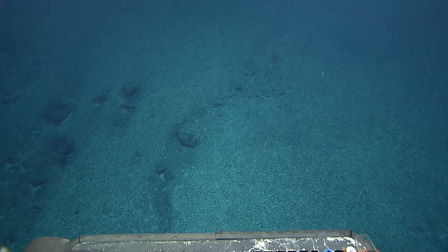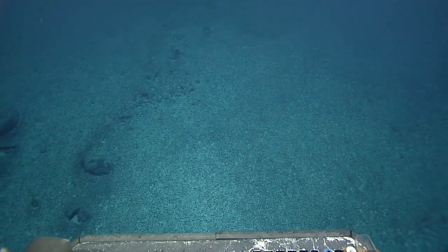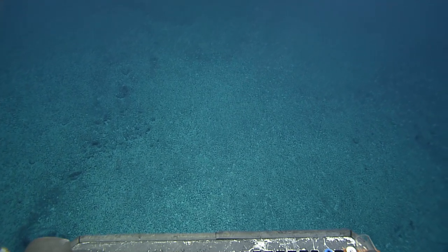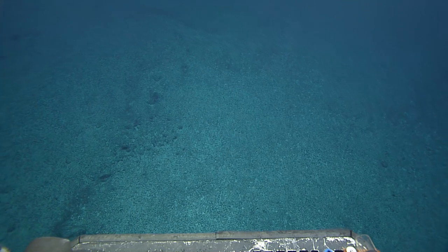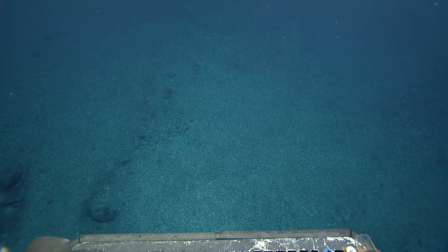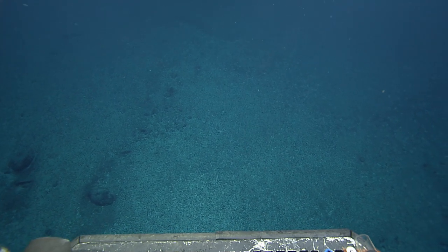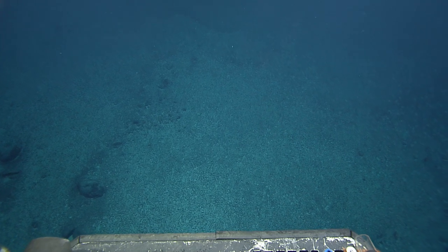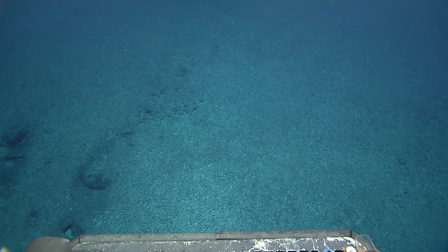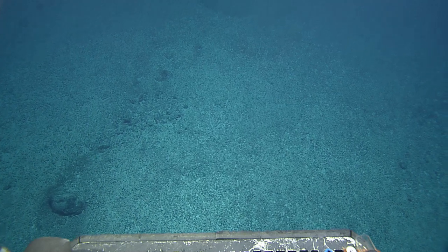Well, I was hoping we'd come down on some benign terrain, but yeah, it's gonna be a little spicy. So you can see the current pushing the tether out behind there. I'm probably gonna trade you now because it's gonna be kinda tough. I'll let you get the manipulator out and do the weight balance thing. So we'll trade and then.